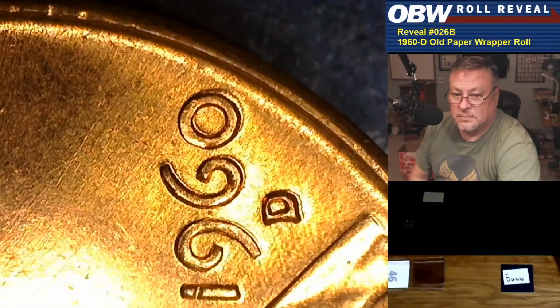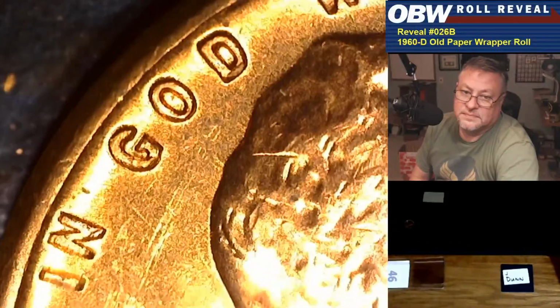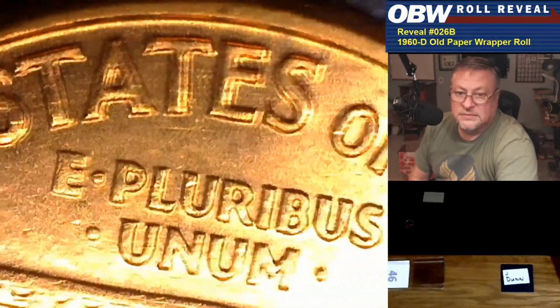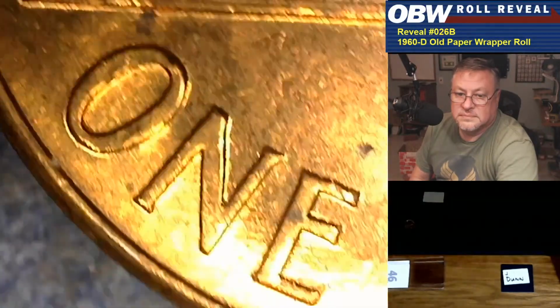What do you know? Two more coins in the roll. This one goes to Jeff Dunn. Nope. Not on that side. Not on that side. Nothing left there.